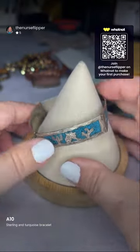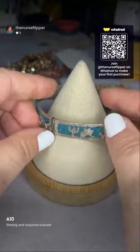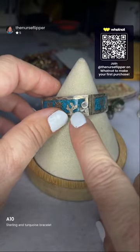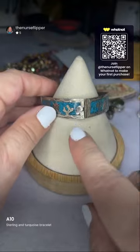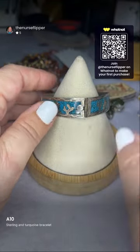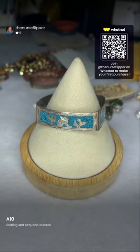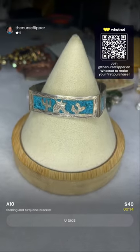There we go. And this one is turquoise chips. I do want to point out there's a tiny, tiny corner here missing turquoise. It's not very noticeable. It's right by that hinge, which I'm assuming is how it got chipped. But it is chipped just a tiny bit. This one will start at 40 for 15 seconds.